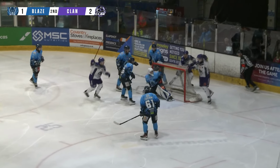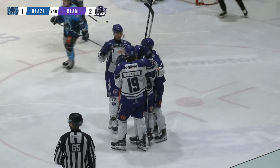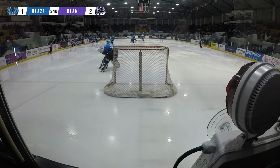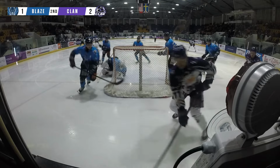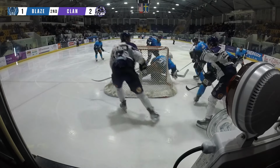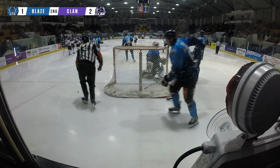Any time where you get the netminder having to turn around and scramble to search for the puck and they can't find it, you're always in a good position there. And Taron Cozen never really looks settled in the net after struggling to find that first one. And Hayden just gets on the puck, chips it up short side over the shoulder and into the back of the net to make it 2-1 to the Glasgow Clan.